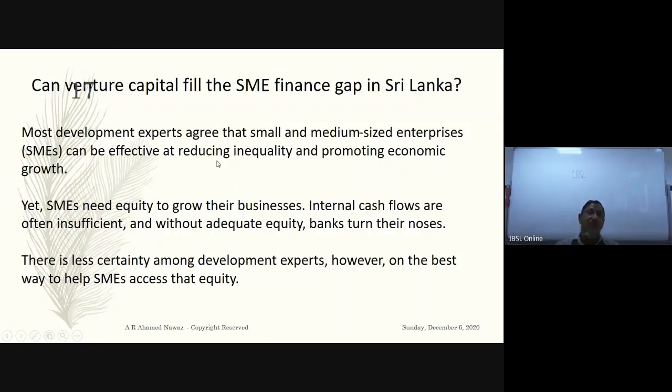Right. Now let's turn to the Sri Lanka situation. Do we have venture capitals in Sri Lanka? Is this concept applied in Sri Lanka? Can venture capital fill the SME finance gap in Sri Lanka? Now, SME is the driving force of the economy. In Sri Lanka, if you look at the past number of annual budgets of the governments, whether Yahapalana or Mahinda Chintana, whatever it is.